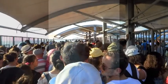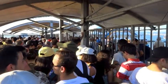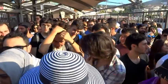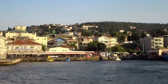Waiting for the ferry. There are lots and lots of people, so I expect the ferry to be very crowded. And we're all standing out in the hot sun. Not nice. Not nice at all. And that's leaving Büyükada.